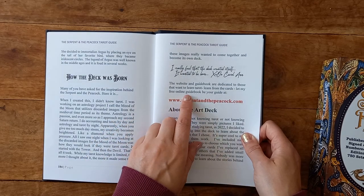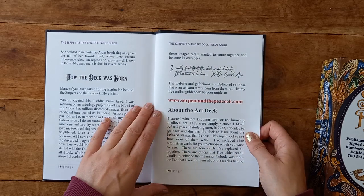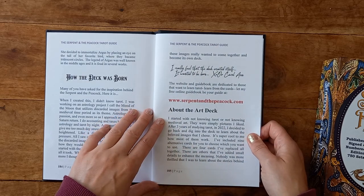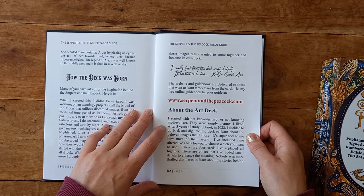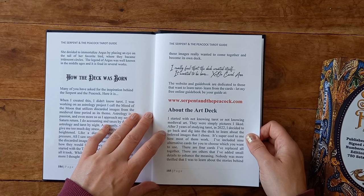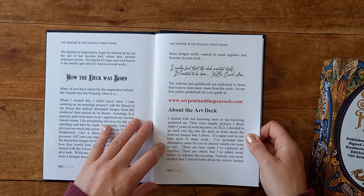Then she has on her website a free guide to help you get going with tarot, learning your tarot. And then we have about the art deck. So started not knowing tarot or not knowing medieval art. They were simply pictures I liked. After 3 years of studying tarot in 2022, I decided to go back and dig into the deck to learn more about the beloved images, which she's really enjoyed doing, basically.